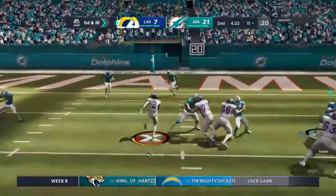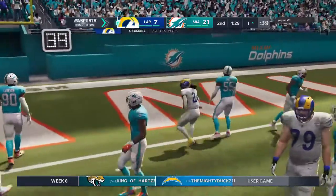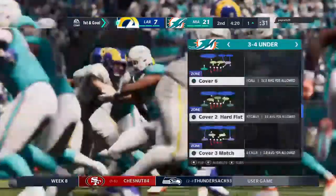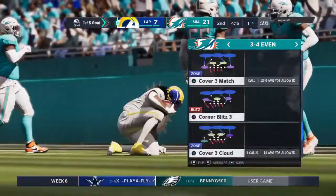From the gun, it's a run for Kamara, and he can't quite get there. Tackled down at the 1. It's a 10-yard gain there to set him up 1st and goal. For a lot of guys playing this game, there's no better feeling than running right through a tackle. He's able to lower his center of gravity and churn his legs for a really nice pickup.